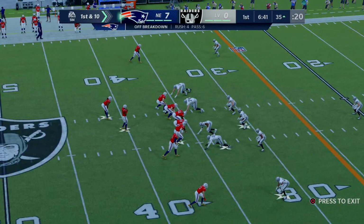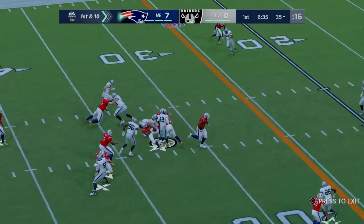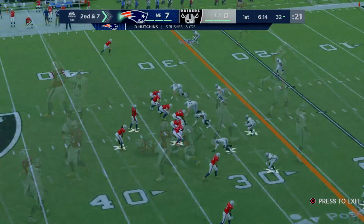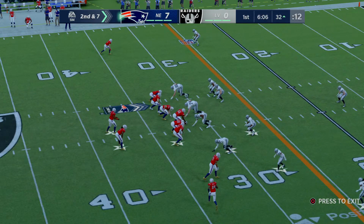Ball up to the 35 now as they come up on 1st and 10. From the shotgun now, here's an inside give. And not much running room. Down to the 32 for the running back. A gain of 3, second down. At the 32-yard line. It's a pickup of 3. Brings up 2nd and 7.